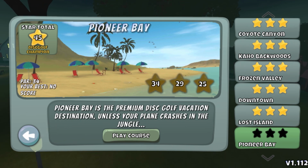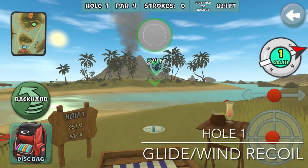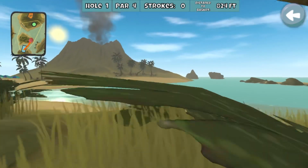And this is my first 3-star run at Pioneer Bay. Prior to this video, I had thrown this course a bit over probably the last week. I'll play a little bit here and there, and I got really close. I got quite a few 8-unders before getting this 9-under. And for being my first 9-under round, it was quite an entertaining round.